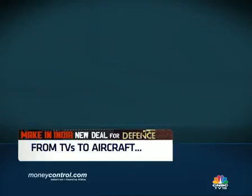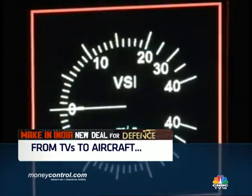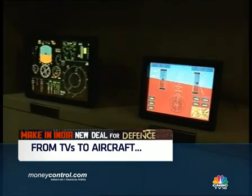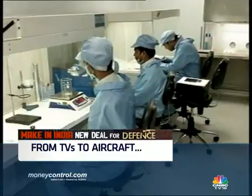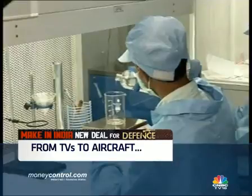Till date, Samtel Avionics has supplied display sets for 500 civilian aircraft to Honeywell and hopes to export about 1,000 display sets by next year. 150 military aircraft in India also use Samtel Avionics displays, which includes 110 Sukhois of the Indian Air Force. The company is all set to supply to Bell helicopters and will operationalize its new manufacturing facility with Thales. It will also supply its displays to the light combat helicopter and Tejas fighters.